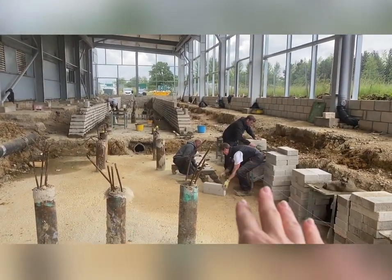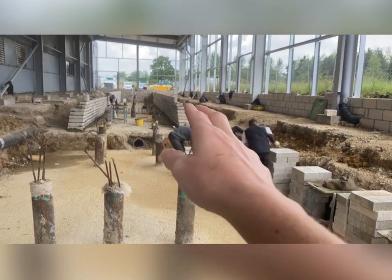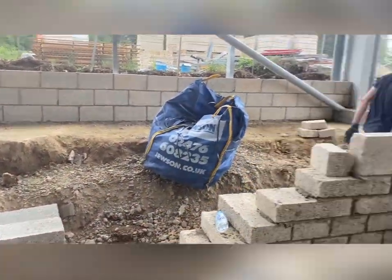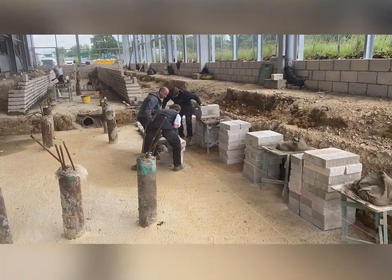That bit's done. Now this is going to be a bit harder because we've got to make it up to that height and then we've still got to go up that high. So we're going to have a lot more blocks through here. Davy's still loading out, still got the muck on the go. It's 12:30. Let's do this.